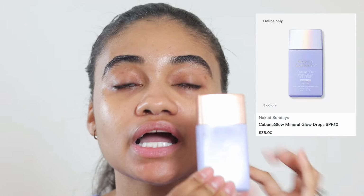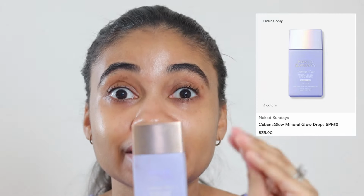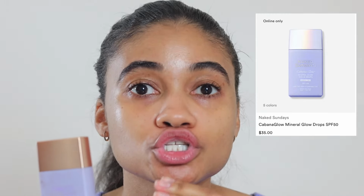Now we're going to move on to complexion. I was so excited to get my hands on this just in time for vacation. This is a new tinted sunscreen, and this is from the brand Naked Sundays. And I was so excited to try this out. It just looked so beautiful.